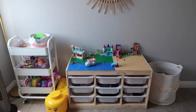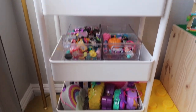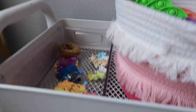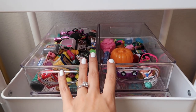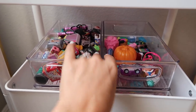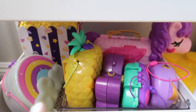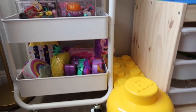And then over here is her like Lego situation. So I have this lamp over here, which is so pretty. It matches perfect in here. And then she has this little white cart where we organize all of her little toys. So she has like her squishies in this basket, like little My Little Pony things, Shopkins, Hatchimals. So she's really loving having her own room right now because now her little sisters don't get in all of this stuff. And then down here is all of her Polly Pockets. Who remembers these? I had so many when I was a kid, so makes me so happy now seeing like my girls play with things like that.